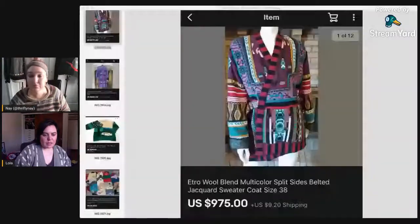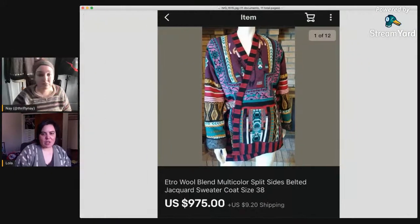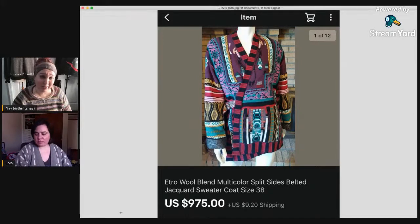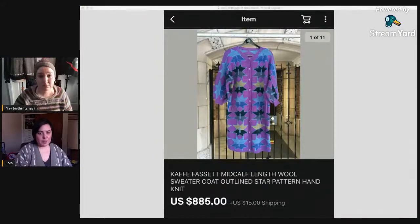Here's one that I wanted to share because we both really like this brand. So this is Etro, where they have super colorful patterns. They do also have sweaters. I think Nay, you showed dresses from them that you've sold. Yes, I sold a beautiful Etro dress back in the summer. We did an episode like last year, I think, and I showed it.